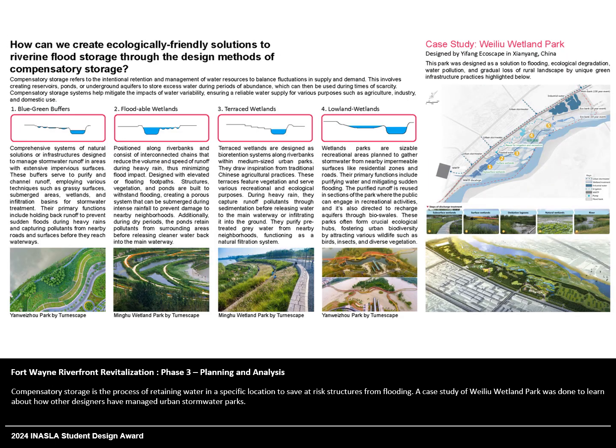So compensatory storage, I mentioned that a minute ago. It's basically where the river can rise and the floodwaters sit in this basin where they can percolate back into the earth, into the water table. I did look at Wailu Wetland Park in China as some inspiration for a stormwater park.